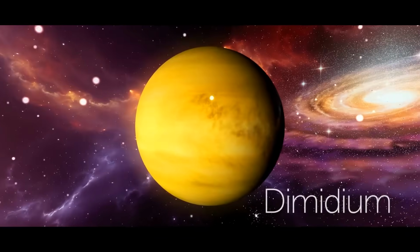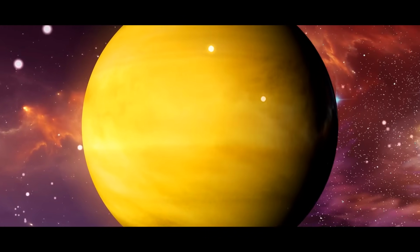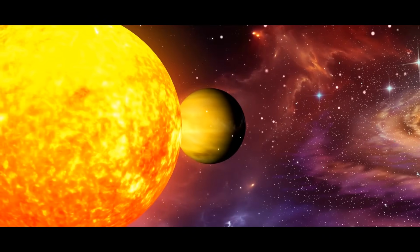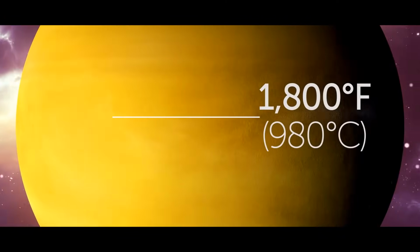Dimidium, located roughly 50 light-years away from our solar system, is a planet hostile to any living thing on many accounts. It's tidally locked to its sun, which means one of its sides is always facing the star, while the other is always turned away. The hot side is heated to over 1,800 degrees Fahrenheit, perpetually blown over with winds reaching 600 miles per hour.